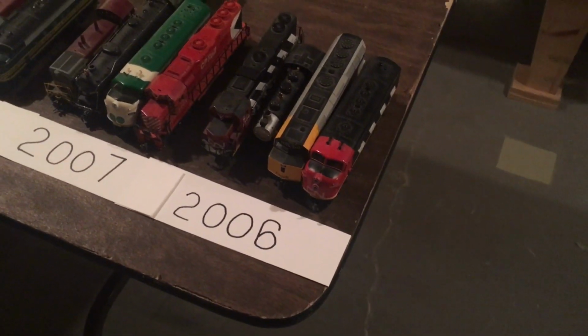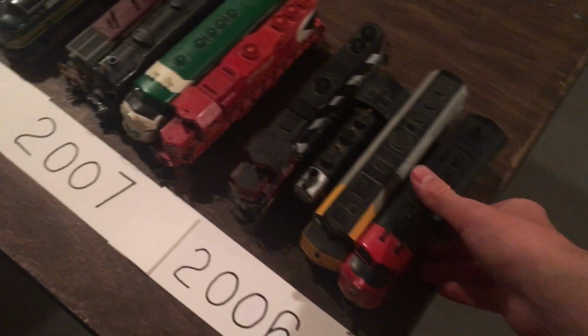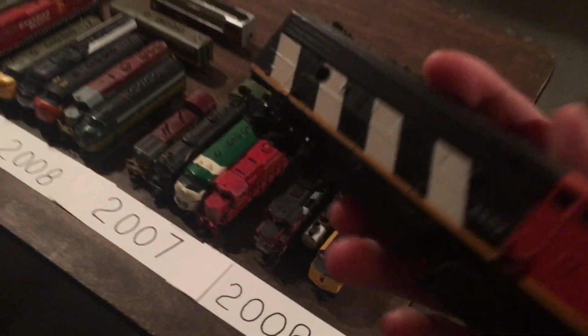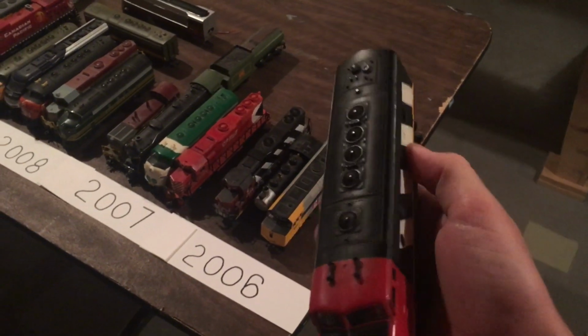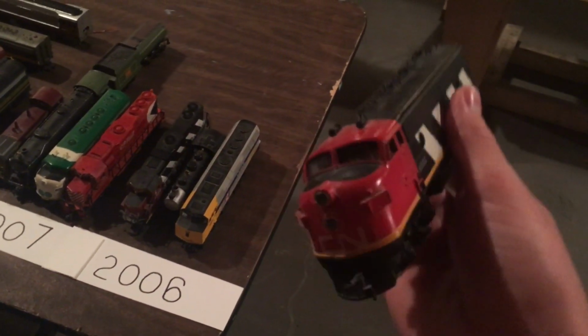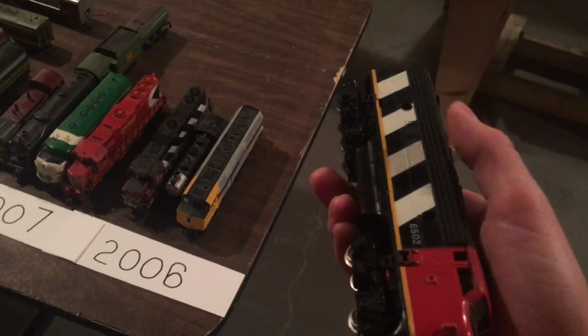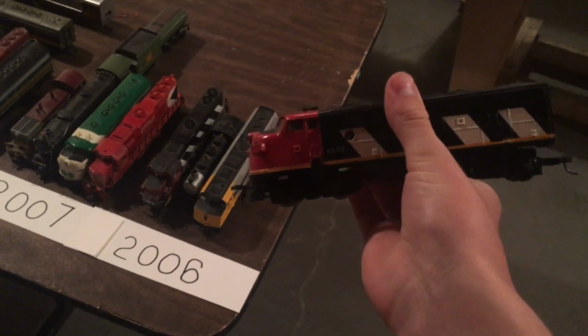it all started back in '06. Let's get this camera to focus. It all started in '06. It was, I think, late fall, and my dad said, we were going over to my grandparents' house, and he said, oh, I'll show you my old model trains. So he showed me his whole collection, and he said, you can bring one home. So he let me bring this one home. So this was kind of like the first model train I ever had.